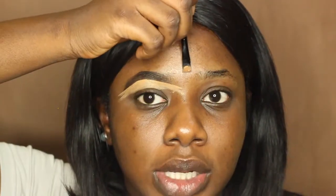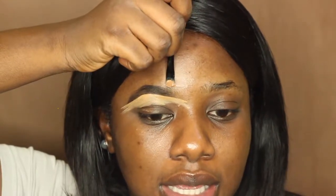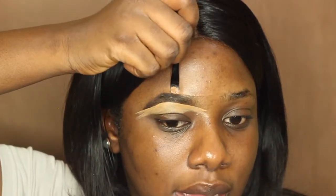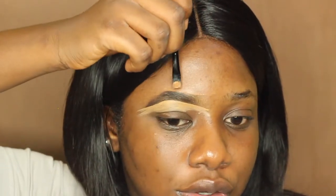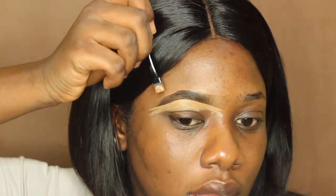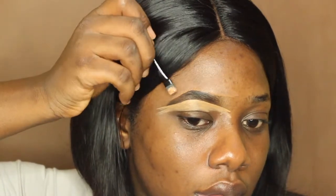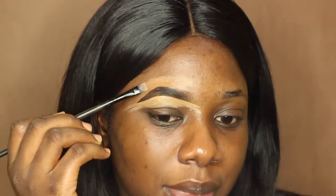So I'm just going to place the concealer in the middle of my forehead and then take it all the way onto my eyebrow from there. I'm going to follow the shape I have drawn and follow where the arc starts and stops, and I'm just going to arc my eyebrow, and I'm going to apply the excess concealer to the top of my brow so that that blends in smoothly with my foundation. So this is basically what we have when you are cleaning up your eyebrows.